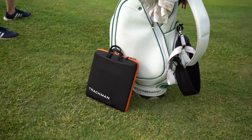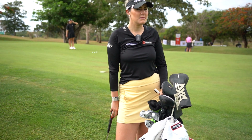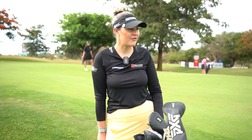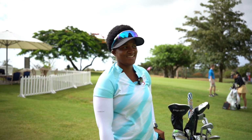Okay. So I see you've got the TrackMan, and you're using that obviously to give you feedback on the range and so on and so forth. What are you working on this week? Yeah, mainly just the yardages. I think the ball goes quite far here with the heat and everything, so mainly just looking at the numbers and the carry distances.